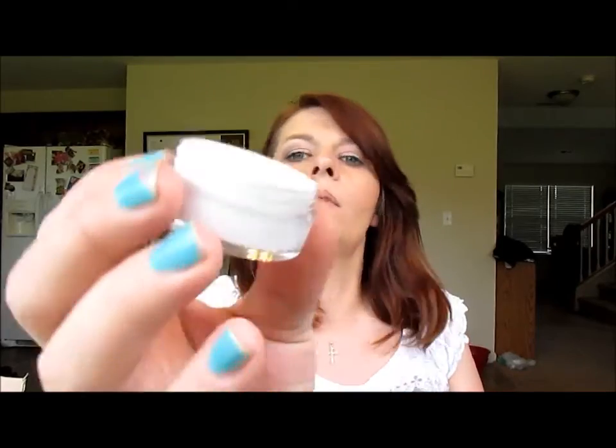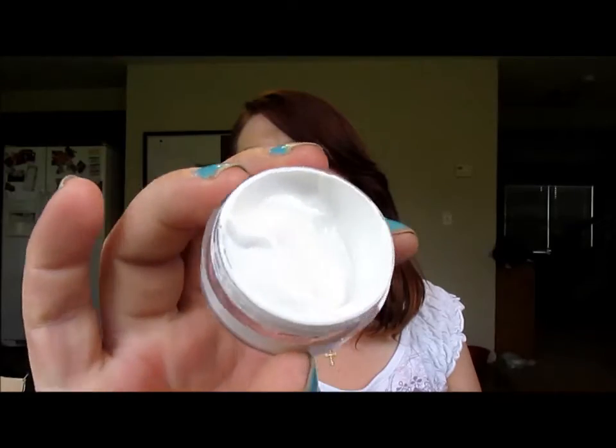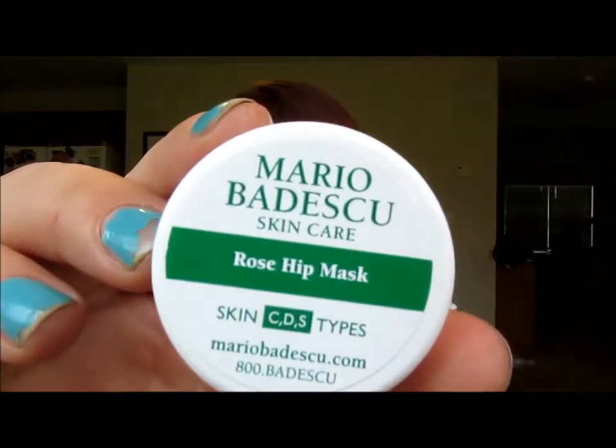So, it doesn't really have the smell of roses. Don't want to drip any. It says on this, restore a healthy glow to tired, dull, or sensitive skin with natural mineral-rich mask, which contains rose hips oil, Keraplast and algae extract. For 2 ounces, it's $20. And that's what the sample looks like, and probably what the bottle looks like.